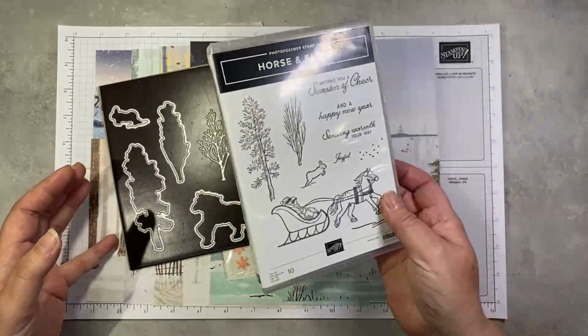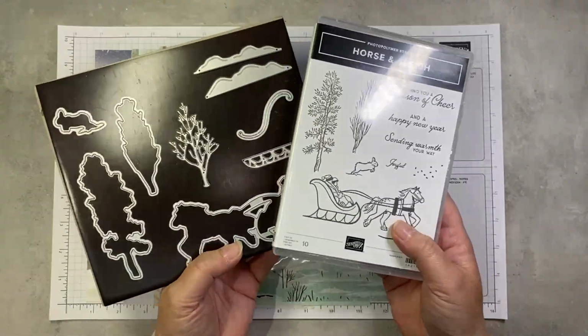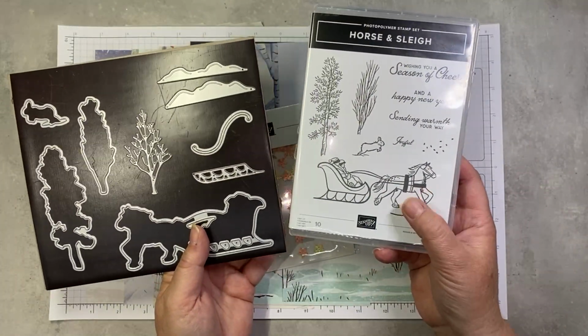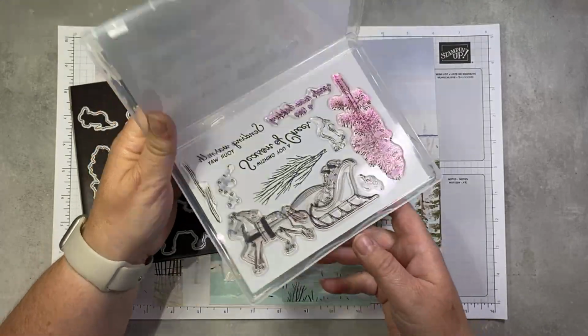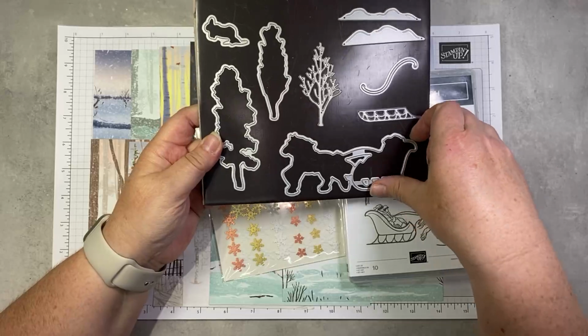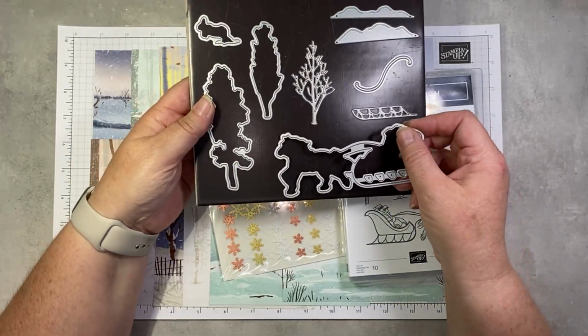Horse and Sleigh bundle is sort of the centerpiece of the One Horse Open Sleigh Suite. So we have the stamp set. Now these images are only at 80%. They're quite a bit smaller on the case than the actual stamp. So if I open the stamp case, you'll see we have very, very large stamped images. As you can see from the dies, okay? So this is the horse and sleigh die. It's a card width. You're going to see that in action in just a few minutes.